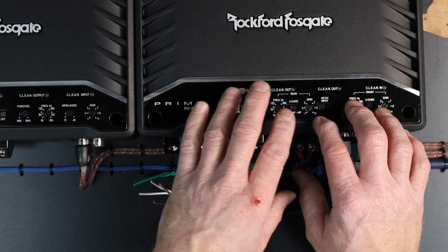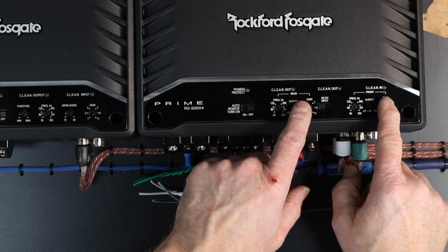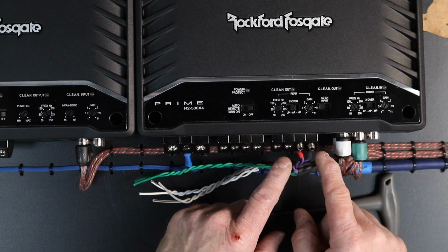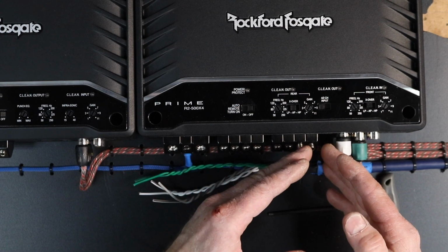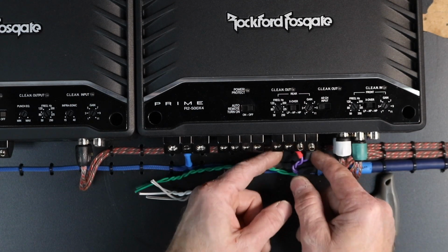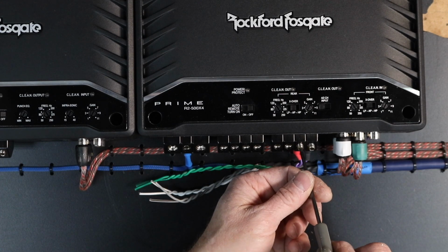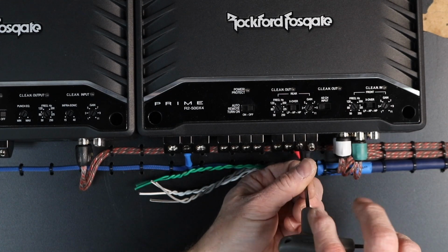One of the new features with this R2 series amplifiers is clean in and out. And the reason why I'm talking about this circuit now, it has to do with my speaker outputs. You don't want to have the amplifier connected to the speakers when running these tests. If you're going to do it back here at the amplifier, meaning just unplug these wires, don't over tighten these right now. Just put them in loosely to hold the ferrule in place.